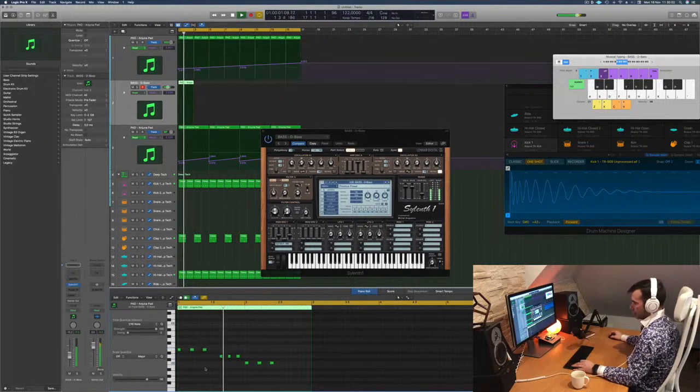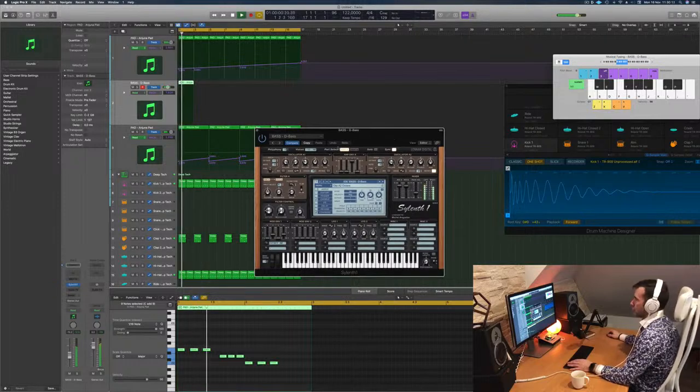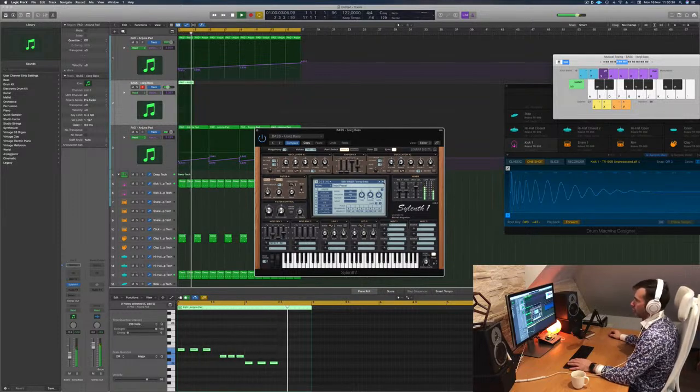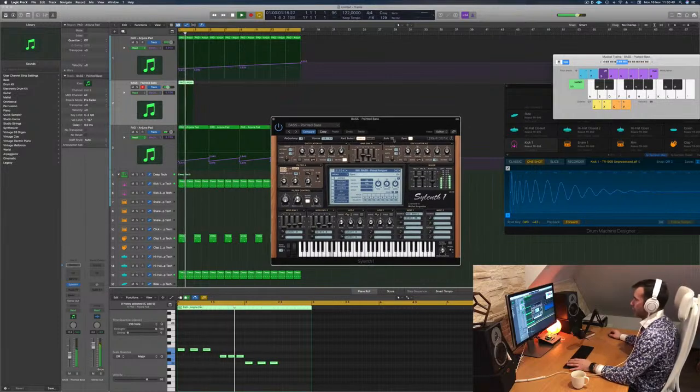Can also, of course, go into our MIDI. Make it a little bit more interesting. Ooh. I think also something smooth. And it's all pretty hard. Ooh, that I like.